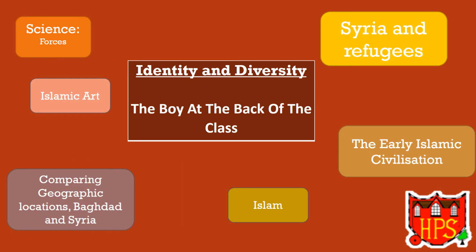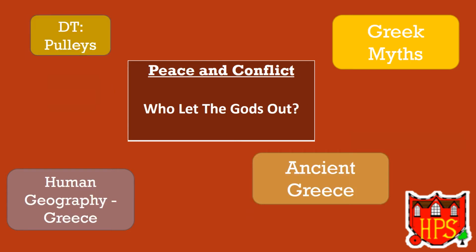Our current theme is Identity and Diversity, and our topic is based around the book The Boy at the Back of the Class. Here are a few of the things we will have covered during this topic. Hopefully your child will be able to tell you all about what they have learnt. Our next topic is based around the theme Peace and Conflict, and we have chosen the book Who Let the Gods Out. Here are a few of the things we will be covering.